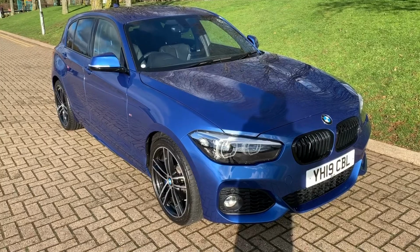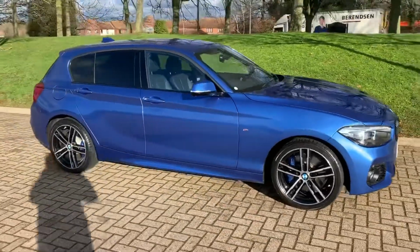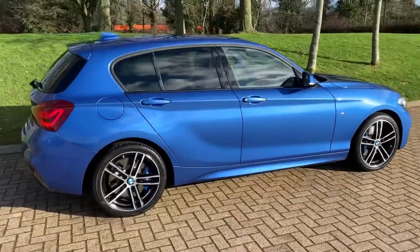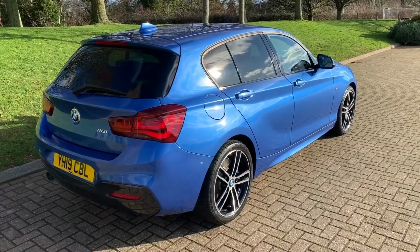So here we have the BMW 118i automatic on a 19 plate. I'm going to start off by showing you around the outside of the car, and then we'll hop in and run through some controls on the inside. From the outside you can see it's a 5-wheel car with alloy wheels and tinted windows. Let's start off inside the boot and then work our way around the rest of the car from there.